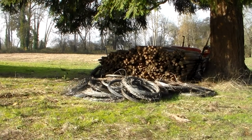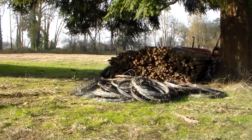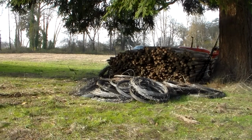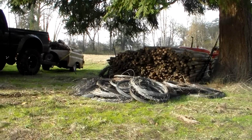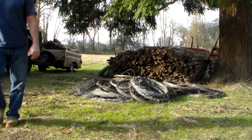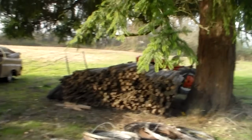But wait! If you order now, we went back last night in the dark and got another trailer load. So we actually have about 1,000 fence posts for $350. But wait! Yeah, so I think we've got enough fence posts to handle our business out here. So we had all those, and all this wire.